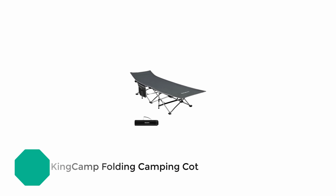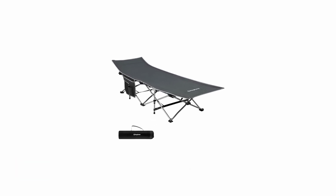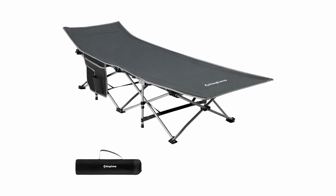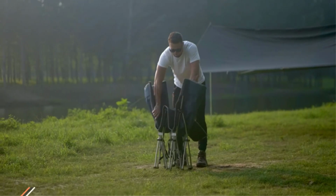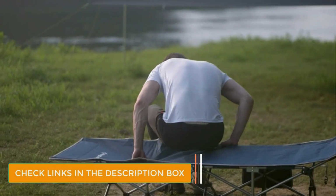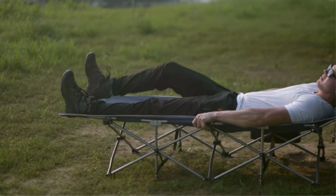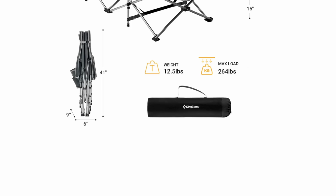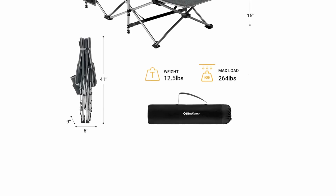Number 1. King Camp Folding Camping Cot. The King Camp Folding Camping Cot is the ultimate solution for comfortable outdoor sleeping, designed to accommodate individuals under 6 feet 2 inches and support up to 264 pounds. Constructed with heavy-duty carbon steel tube bracket, a symmetrical triangular structure, 10-point ground support design, and anti-slip feet, it ensures even weight distribution and stability.